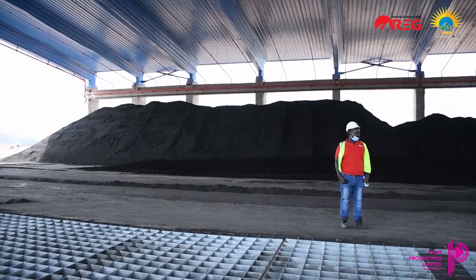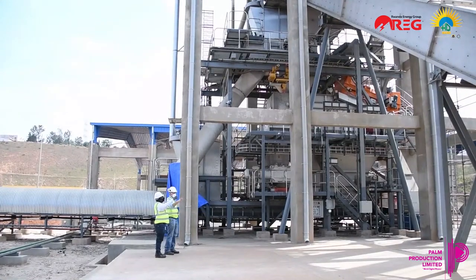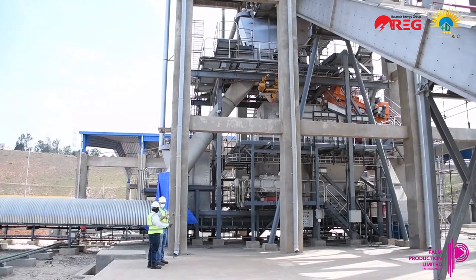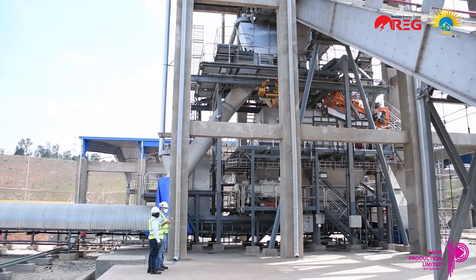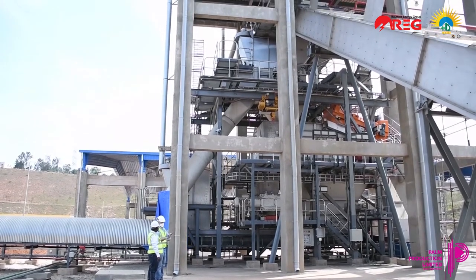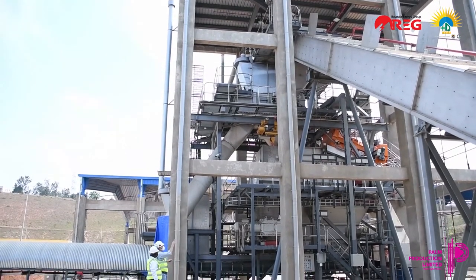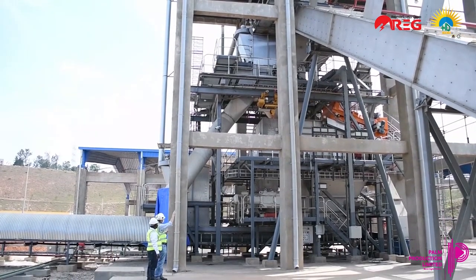So it's very efficient. From the peat hopper, we've got two sheds, shed one and shed two, for redundancy. So if one conveyor is on maintenance, you can use the other conveyor. It travels up into the top of the tower where it's filtered.